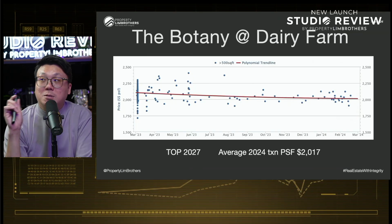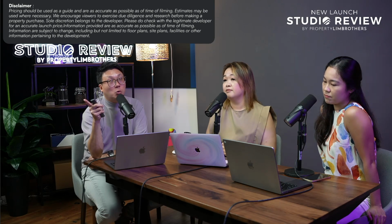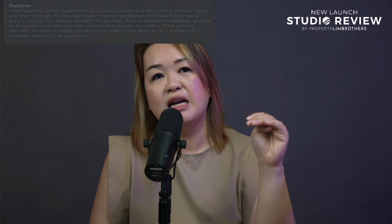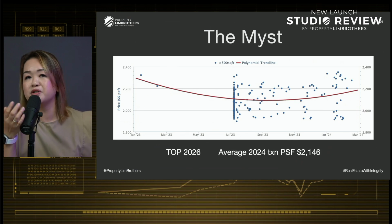Then Botany at Dairy Farm, these are basically new launches. Definitely you don't get any sub-sale yet, but you can see that the average PSF transaction there is also around the range of $2,070. And this is closer towards Cashew, if I'm not wrong. Yeah, Cashew. You can see how it tapers down; in my opinion, it's just adjusting towards the market trend, which is also just the borderline of $2,000. So is it a non-performing kind of project? I wouldn't say so, but it's too early to gauge. It's not like a steep decline, where we had very bad cooling measures.